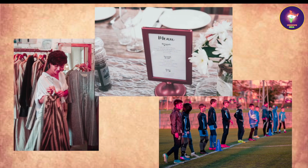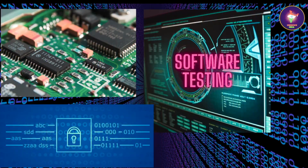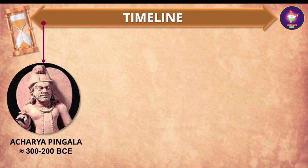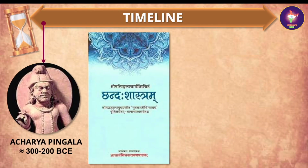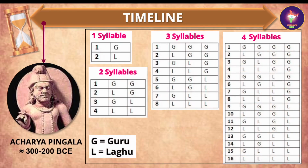Combinatorics is a very important branch of mathematics that is useful in daily life, business, entertainment, and information technology. Acharya Pingala, the ancient Indian prosodian of 3rd century BCE, pioneered work in combinatorics through his study of Sanskrit poetic meters in his famous work, Chanda Shastra. He discovered a systematic way to enumerate all possible combinations of laghu, or light, and guru, or heavy syllables, in a meter of given length, n.